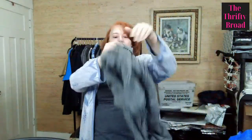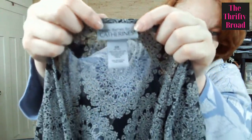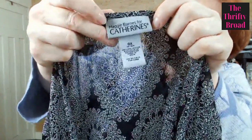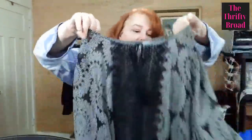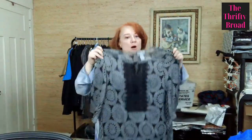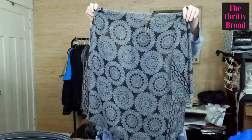Okay, what are you? I think this is a boho-y shirt. This is Maggie Barnes for Catherine's, 0X, which is 14-16. This is what they define it as. This is a semi-sheer, so you want to wear something under this boho type top. It's really cute. I do not think this is going to take long for that to sell.